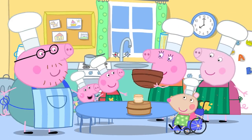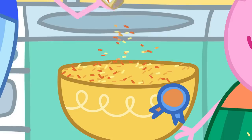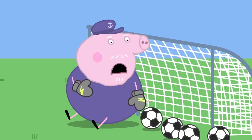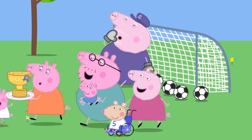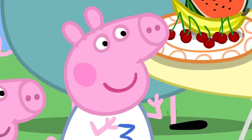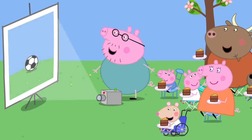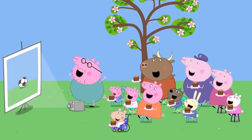Everyone is very busy making the new cake. Yay! How many goals is that? 100 or 101? We made a new cake! Hooray! And just in time, the game's about to start! Hooray!